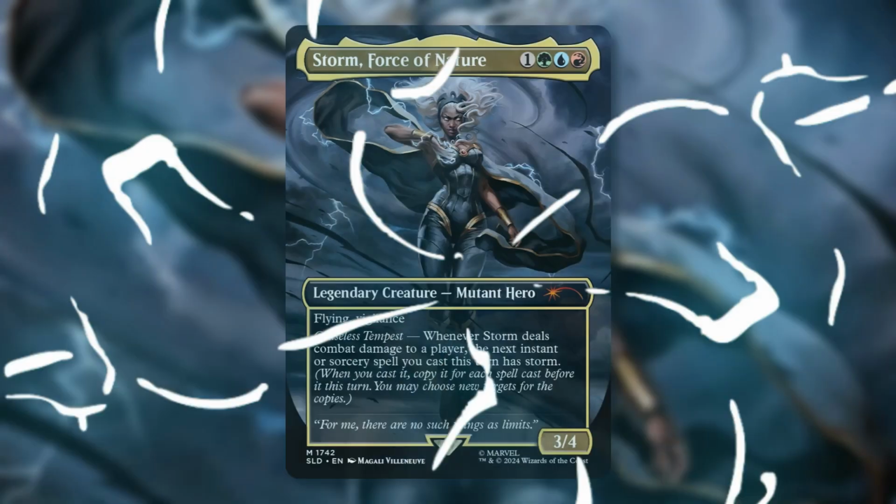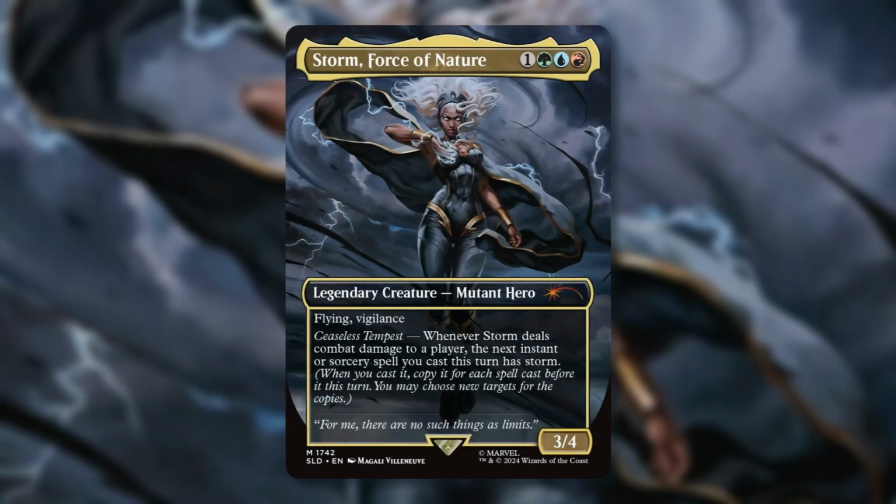It's Tuesday, which means it's time for another Commander deck profile, and today we're looking at Storm, Force of Nature. This wildly popular Commander, out of the Marvel Secret Lair, has a lot of people talking and has an insane price tag right now of almost $80 for the non-foil version, so let's get into the video.